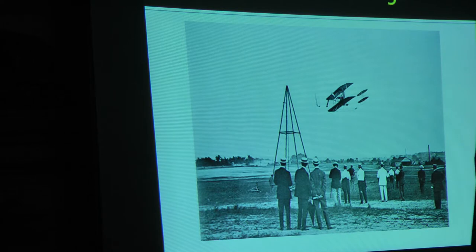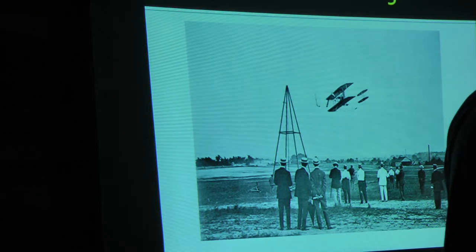He's the first pilot, he's the first member of the military to fly, and he's the first person in the world to die in an airplane crash. And unfortunately, he's most remembered for the crash rather than the things that he did before that.